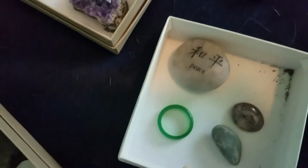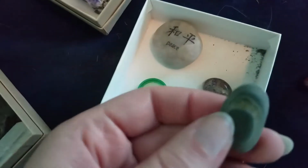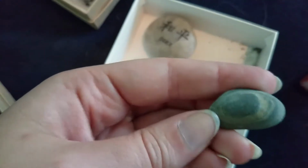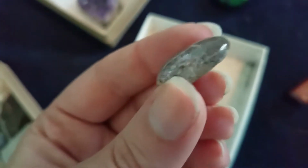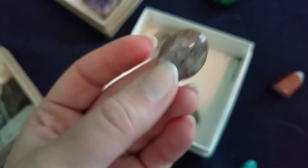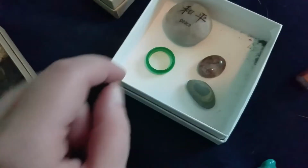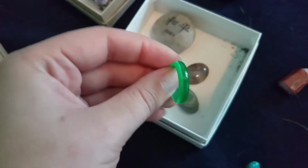This is a box of sort of miscellaneouses. This guy has a little heart on it, so I picked it up. This guy was very hard to find, so it's clear with sort of like a gravelly underside, like a little universe in here. And this is a ring of tiger's eye, cat's eye glint.